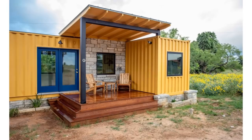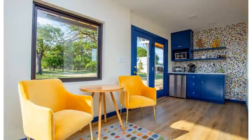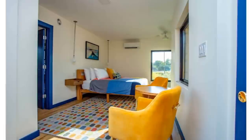The Groovy Suite is an homage to the 50s and 60s, plus all the wonders of the mid-century modern style. This suite features a well-equipped kitchenette with blue-painted cabinets and a multi-colored kitchen backsplash. The lounge area is fitted with yellow-colored seats, a custom-fit coffee table, and a multicolored floor rug.